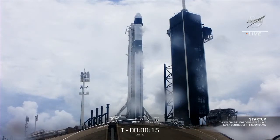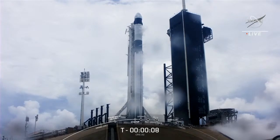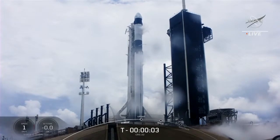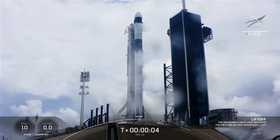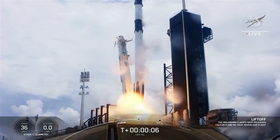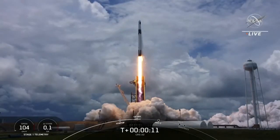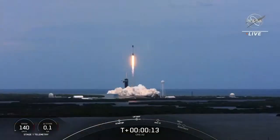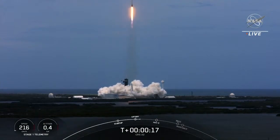Stage 1, press for flight. T-minus 15 seconds. Falcon 9 is configured for flight. 10, 9, 8, 7, 6, 5, 4, 3, 2, 1, 0. Ignition. Liftoff. And liftoff of the 22nd SpaceX cargo resupply mission, bringing new solar arrays to the International Space Station. Stage 1, propulsion is nominal.